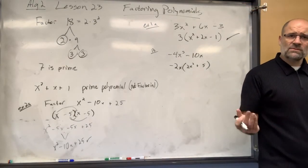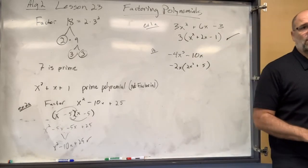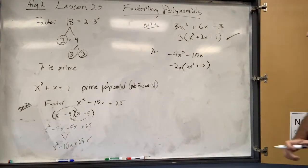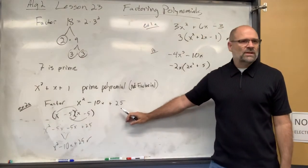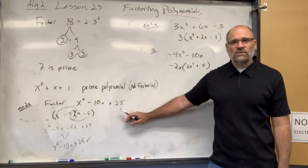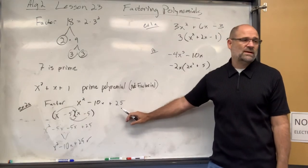But you know what else equals 25? Negative 5 times negative 5, because a negative times a negative also equals a positive. So even though it looks like there's only a couple numbers that work, 5 and 5, you also have to consider the possibility it could be -5 times -5, all right?